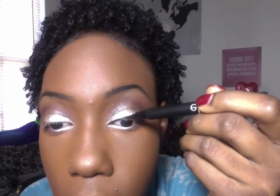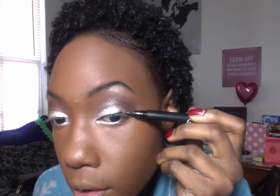I'm starting really close to the lash line. Or at least that's the goal. Yes, so far so good. And I'm just gonna line the top first, like simple. No wing yet, just lining the top lash line, staying as close to the lash line as possible. I legitimately have glitter all over my face now. And my computer's about to die. Oh my gosh, okay, let me finish this line and then I'm gonna plug it up.